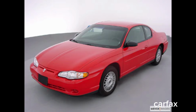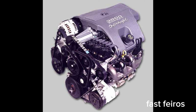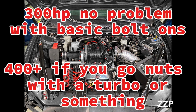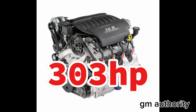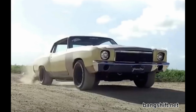Then in 2000, these things got really good. You now have the option of a supercharged 3.8-liter V6, making 240 horsepower. But you can throw some injectors at it, along with a pulley, and make 300 horsepower. In the year 2006, they finally put an LS in one of these, making over 300 horsepower and a governed top speed of 148.